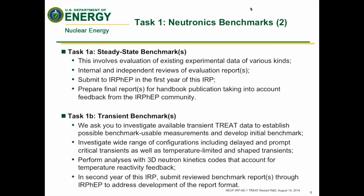So task 2B is on the water loop benchmark. Here this IRP requires that a new prototype water loop consistent with PWR conditions be fabricated and installed. The loop will be based on a conceptual design that has been developed by INL. It started this fiscal year and should be completed in fiscal year 15. And this loop will include electrical heating to simulate the fuel power. The proposal will include enhancements that address final detailed design and instrumentation as required for fabrication. Detailed information and INL technical support will be provided to our awardee.